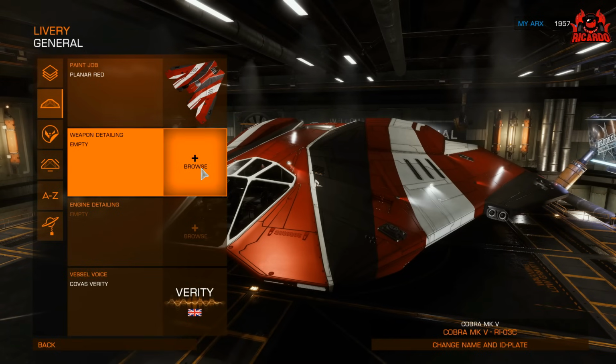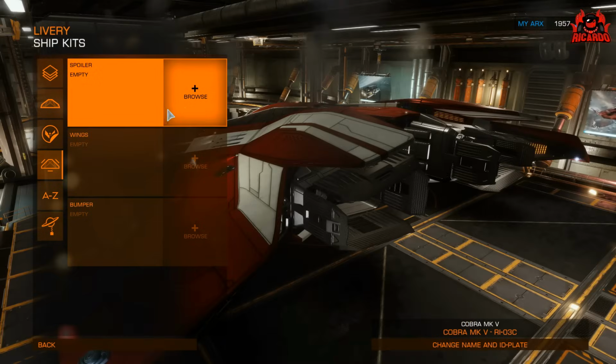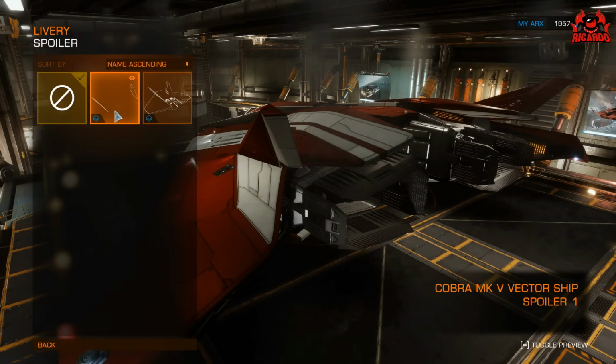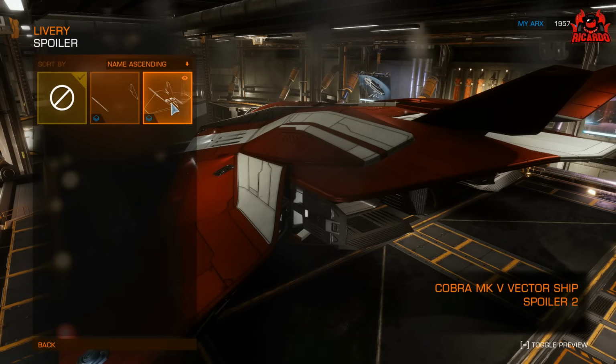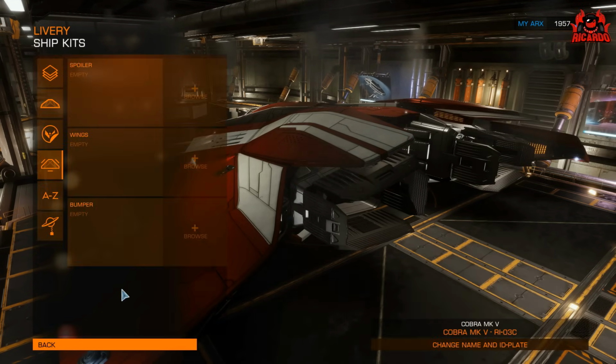Do we get any weapon detail? No, that will have ship kits. Yeah, ship kits. Spoilers in every sense of the word. We've got Vector spoiler, spoiler 1, spoiler 2. So they've obviously given whatever it's going to be for the Stellar configuration, that kit here. Alright, what else we got?